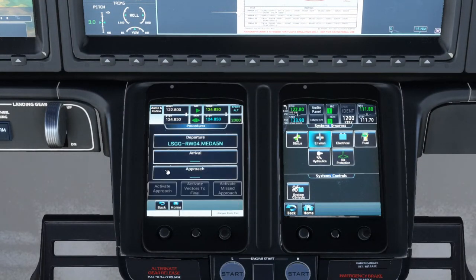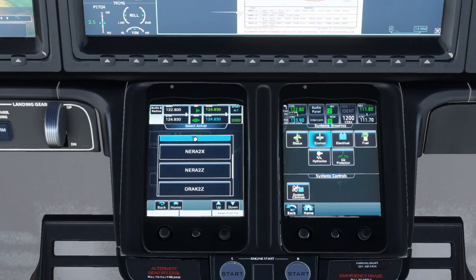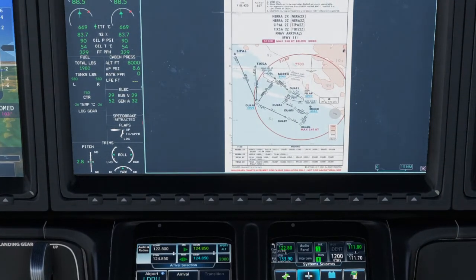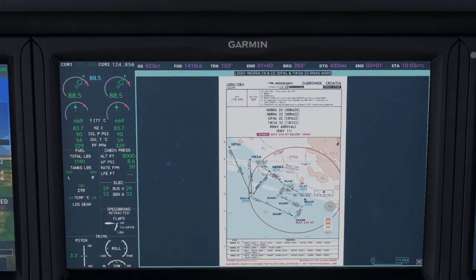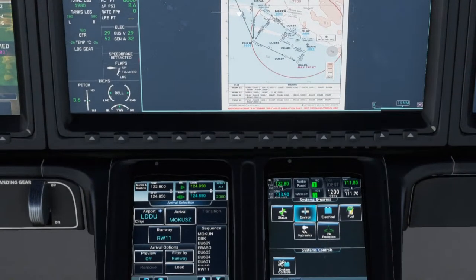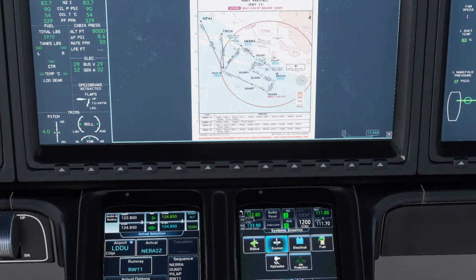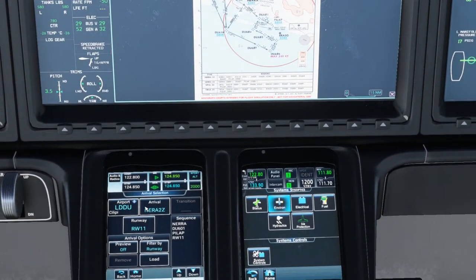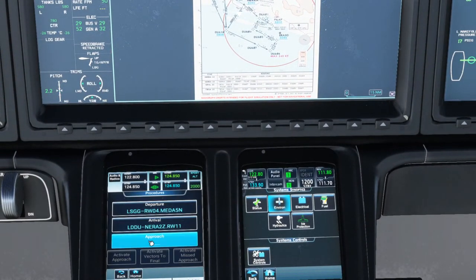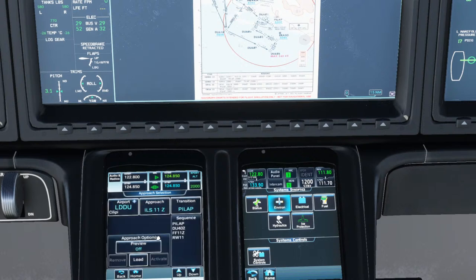Flight plan, procedure, arrival, sort by runway, please, runway 11. Nerja to, which one is it? To X-ray or to Zulu. X-ray is the long one, and I just want the short one, so Nerja to Zulu. Nerja, DU601, and then Pilap, and then runway 11, which is loaded. Then approach, and I want to have ILS Zulu 11, transition Pilap, load.